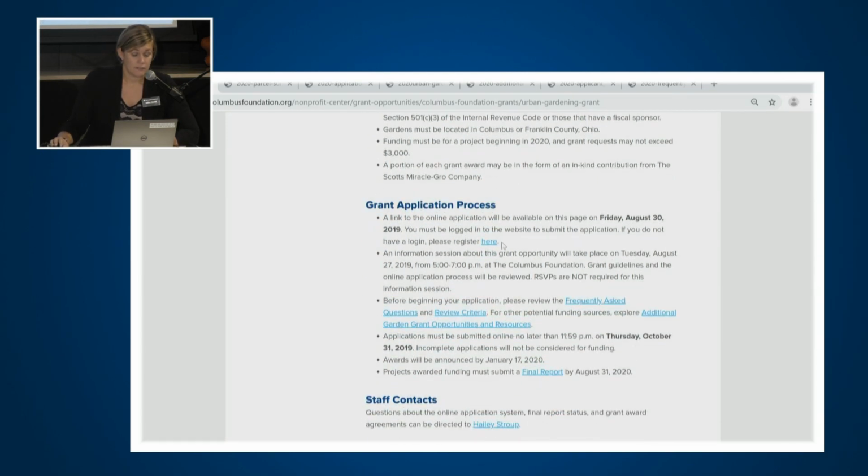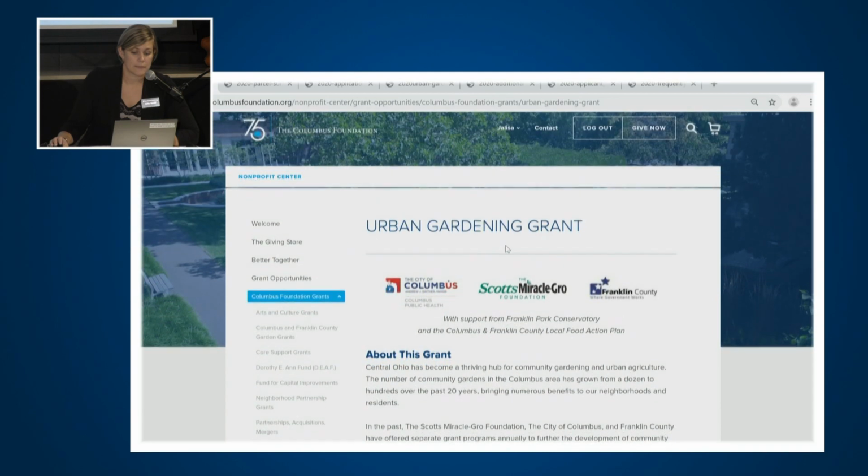Starting on the 30th of this month, so later this week, a link to the application will be located right under this heading, Grant Application Process. So you will find the direct link to the application here. You're prompted, as it's described here, that you must be logged into the website in order to access the application. If you do not have a username and password set up on our site, you can register using this link that's noted here. You can also, from any page on our website, go to the button that will say log in when we're not logged in. You can click on that button and it will prompt you to a link to register.